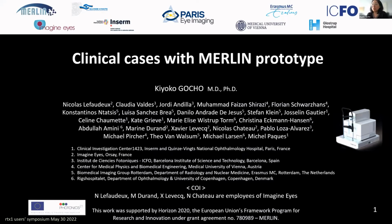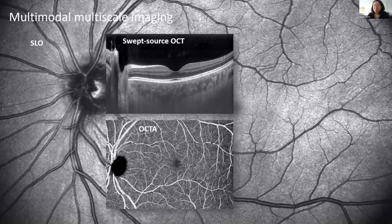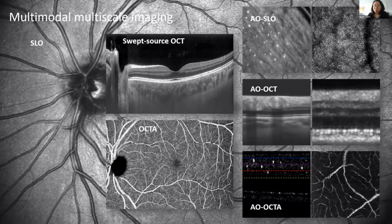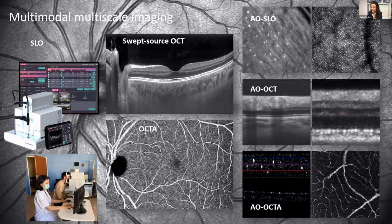Today I'd like to present clinical cases from the MARINE prototypes. The MARINE system is multimodal and multi-scale imaging. It has a large view of images: SLO, en face OCT, and swept-source OCT and OCTA. And with AO, we have AOSLO, AOCT, and AOCTA. It is very small and compact, and includes pupil tracking and a retinal tracking system. It can be operated by a single clinician using a touch panel to control the system, including changing the focus.